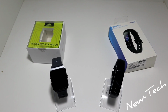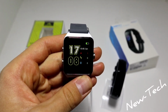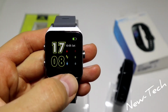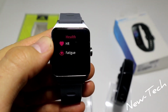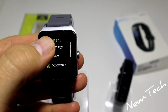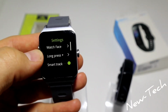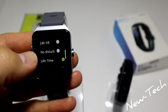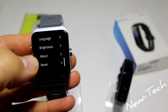So as you can see, we have some of the options that we already mentioned at the start of the video. We have here the Makibes now. As you can see in the first page, we have the time, date, battery, burn calories, steps and stand up time. Next we have the health. Here in health we have heart rate and fatigue. Next we have the menu. We have message, events, stopwatch, timer, compass and settings in the end. We have here watch faces, long press, smart track, 24 hour, heart rate, do not disturb. We have the language, brightness, about and reset.